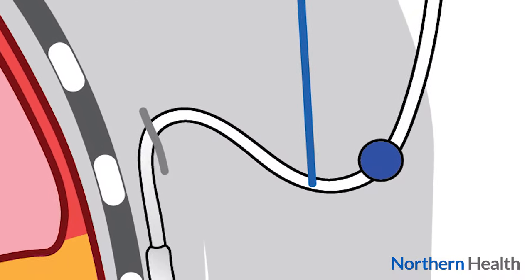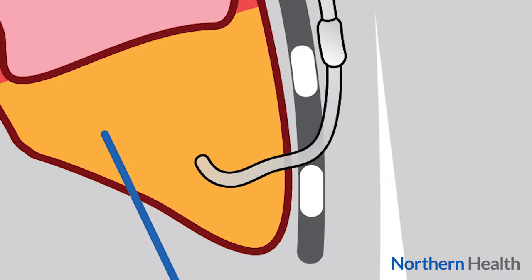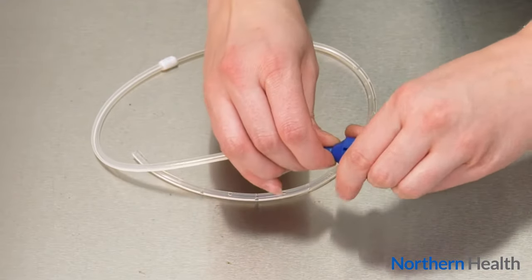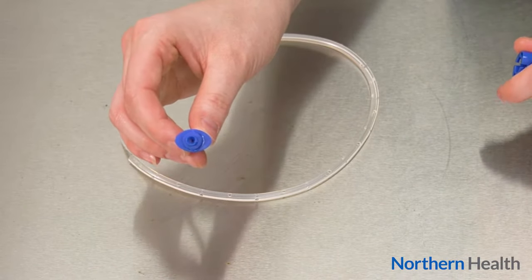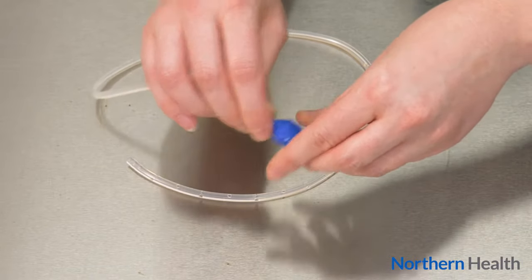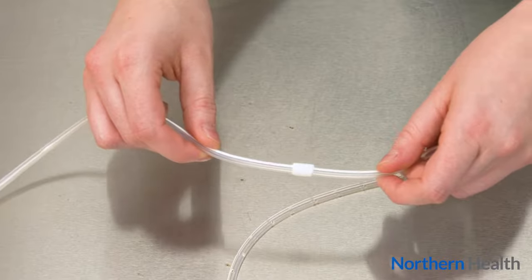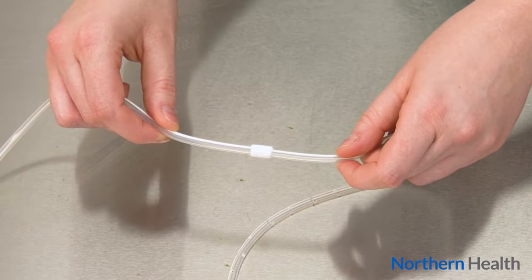The tube is tunneled underneath the skin on the side of your chest and then passes through the chest wall and into the pleural space. There is a one-way valve on the end of the tube which stops fluid leakage and prevents air going into the tube. There is a soft cuff around the tube which is positioned under the skin. The skin will heal around the cuff which secures the tube and keeps it in position.